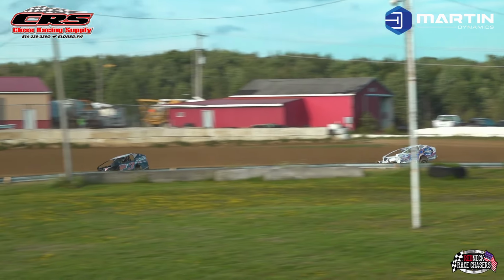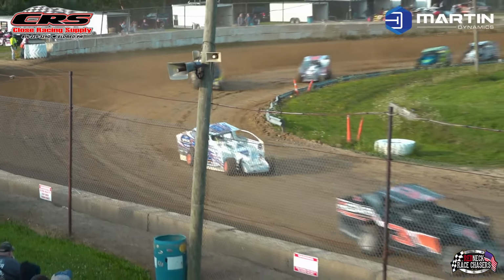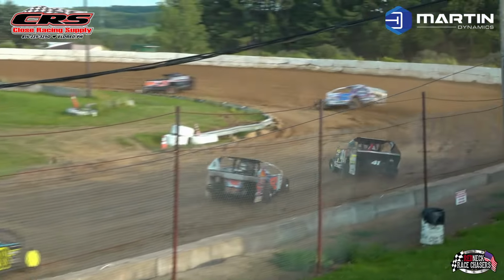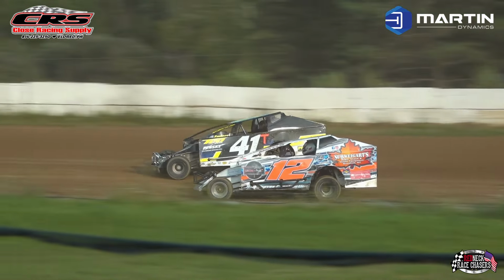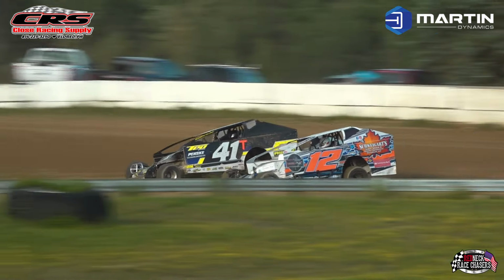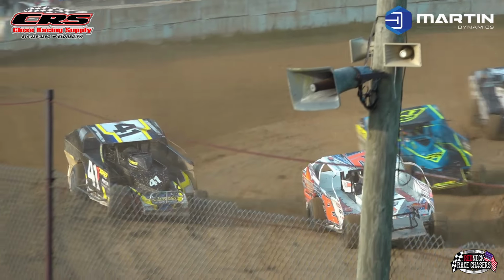And 3 to the redraw here. So that important spot there with the 41T of Tony Pangrazio and the 12 car of George Swigart. As now Swigart's going to look to get to the inside of Pangrazio, and they'll go side by side down the backstretch into turns 3 and 4. Pangrazio will be up high, Swigart down low. Swigart will have the position at the line.